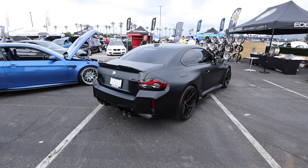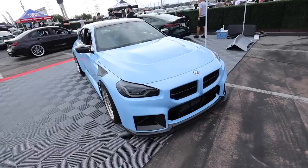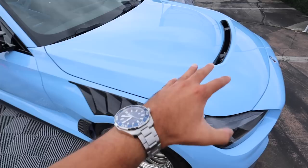Starting to see more and more of these new M2s. Look phenomenal in the satin black color, frozen. Nice wheels on it too. Speaking of M2s, this is the cleanest M2 build I have ever seen. Look at the BBS wheels, the fenders, just the whole body kit on this car is phenomenal.